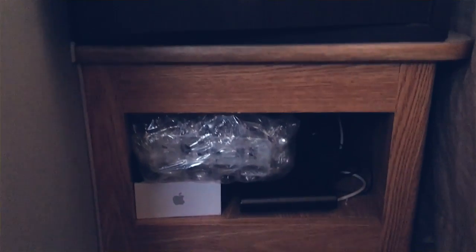So next to our bed, I have a little bit of storage down here, and it's just full of hard drives and microphones and cables, and it all gets used. Well, that's about it for the bedroom. I mean, we have the bed, but that's about it. Outside of that, well, let's head over to the kitchen, shall we?